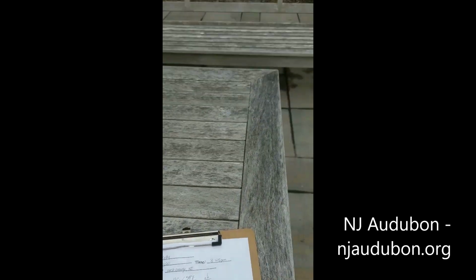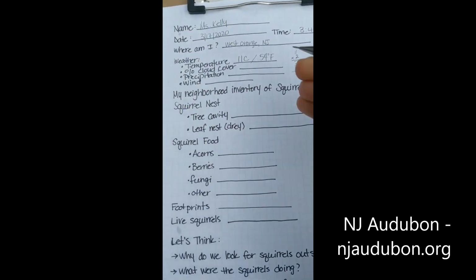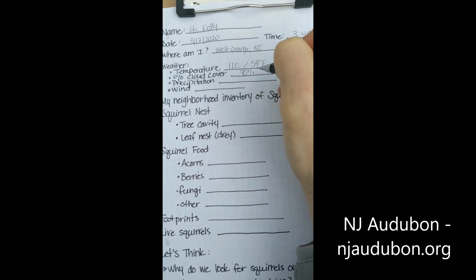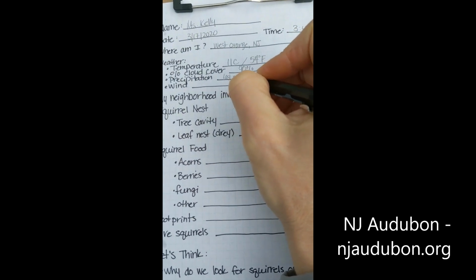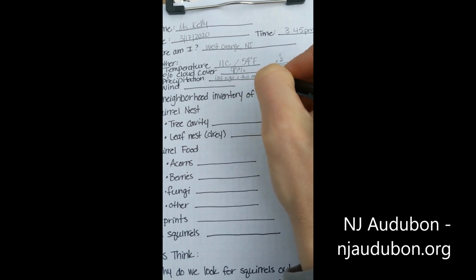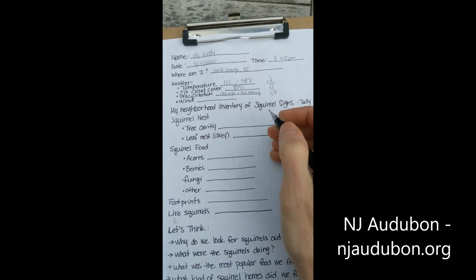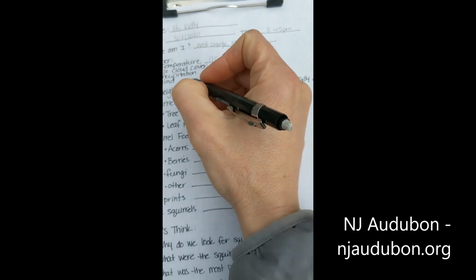Cloud cover. Once again, let's look at the sky, not at the sun. It's a little bit cloudier today than it was yesterday. I think I'm going to go with about 90% cloud cover. Now, it's not raining now, but it did rain last night and this morning. Now, why is that important if we're looking for squirrels? What might we find in the mud? I don't know. Let's see. And we do have a slight breeze today.